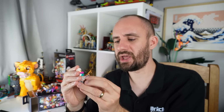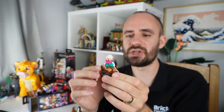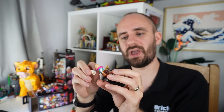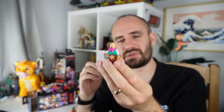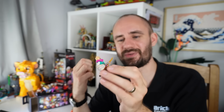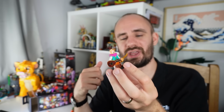Right, with that said, let's start with the Bard because I do like the Bard. We've got some delightful printing here on the loot. We've got 4 faces, as said. I love the colour scheme here with the female Bard in particular. I think I prefer her over the male one because of that delightful blue lipstick, which just gives so much extra colour to this and matches the tunic as well.